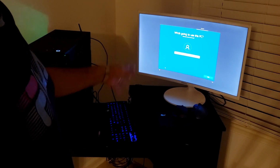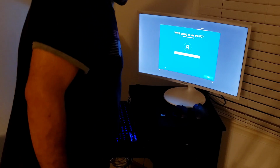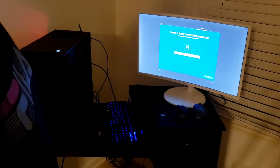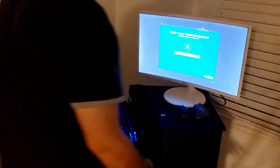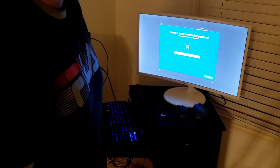So now it's asking me who's primarily going to be using this laptop. So this is probably just going to be an everything laptop. So for me, I'm just going to put Tadros Fam. So you got the name entered in. Go ahead and click next. It's asking me to create a super memorable password. I really don't think I'm gonna enter a password. I'm just gonna let it go, because you know, if somebody breaks into my house and is using my computer, I could care less at that point.